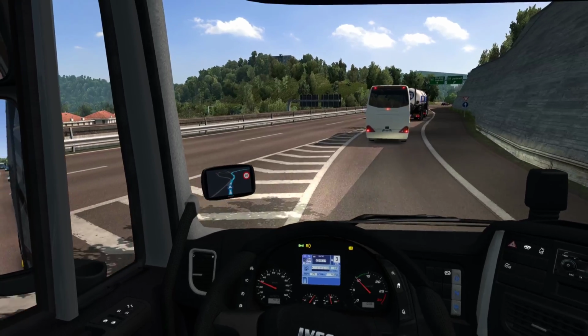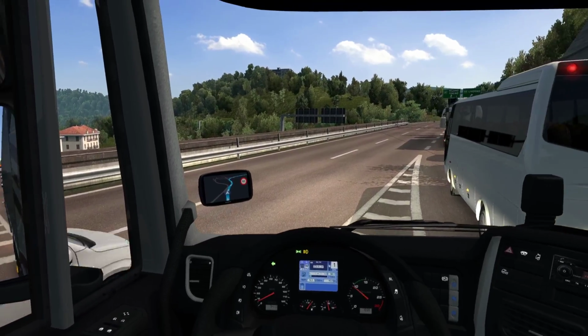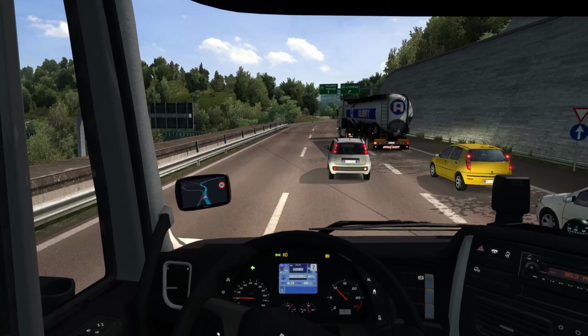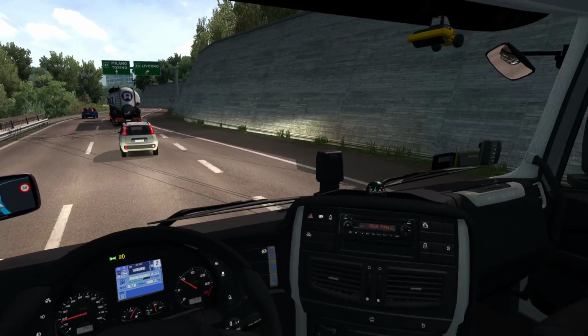Awesome. Only thing that's not beautiful, these merging AI cars. Let's help them a bit. And now they start merging. Okay. Alright.